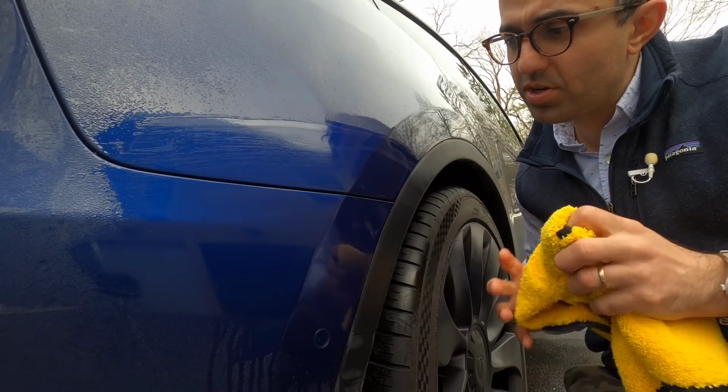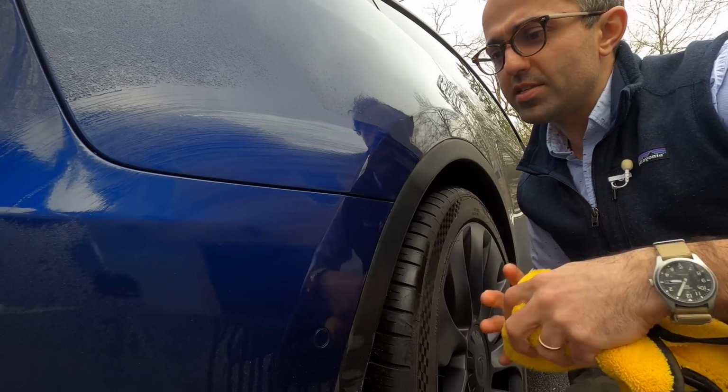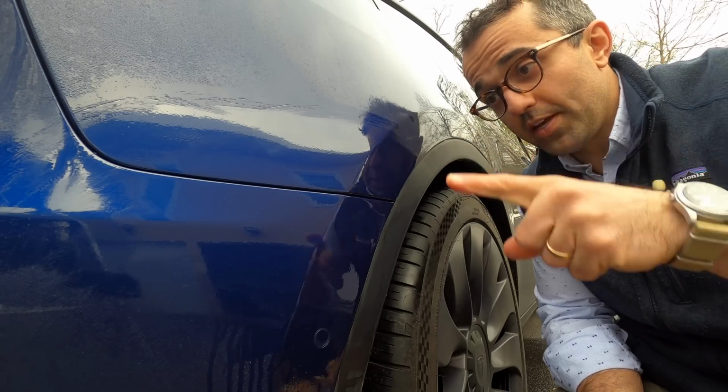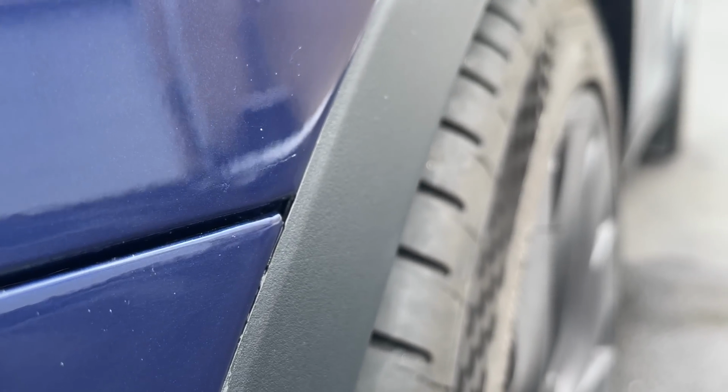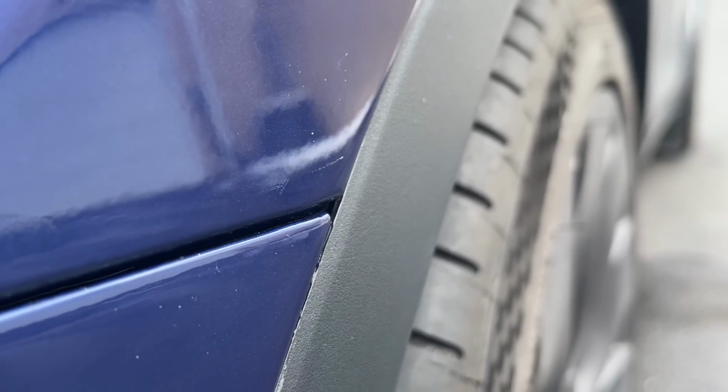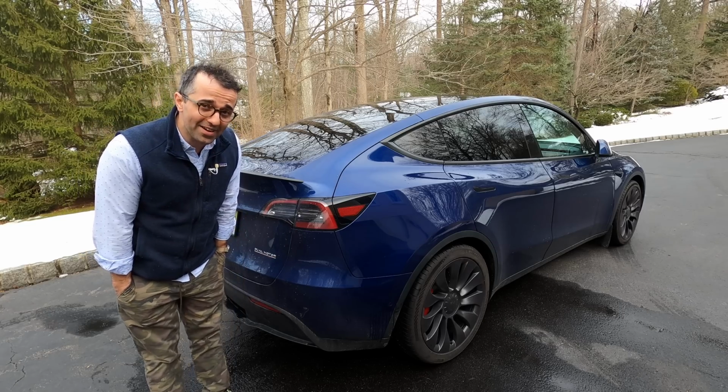But check this out. So as we dry this area, you will notice, if you look at it from the right angle, that there's a bit of a clear coat overspray here. There's a clear coat overspray here, and there's clear coat overspray here. Oh no, that's so bad. What are you gonna do?